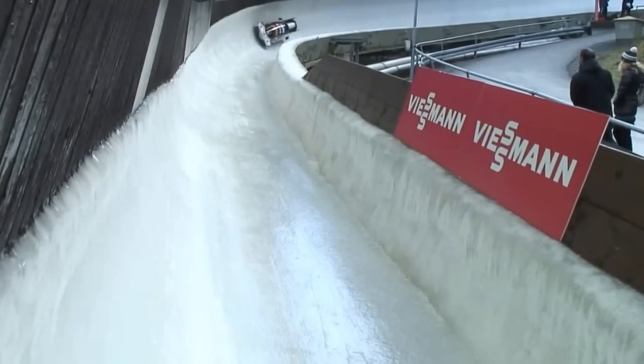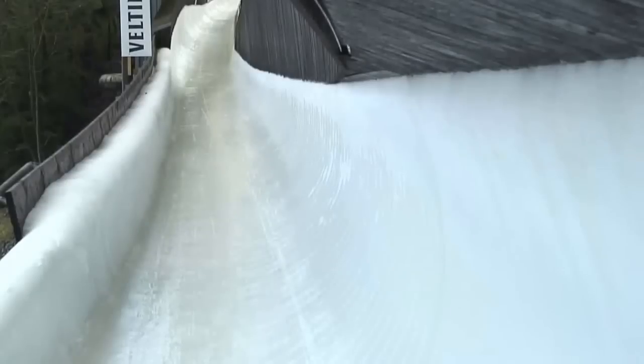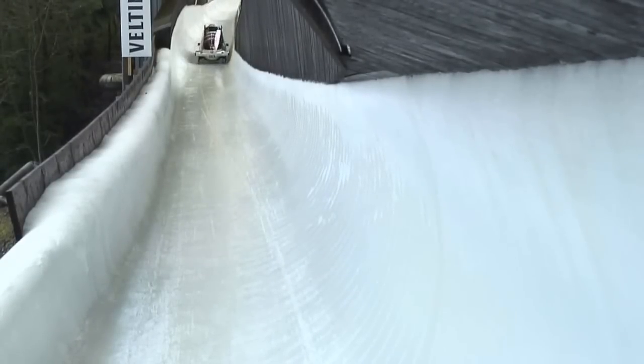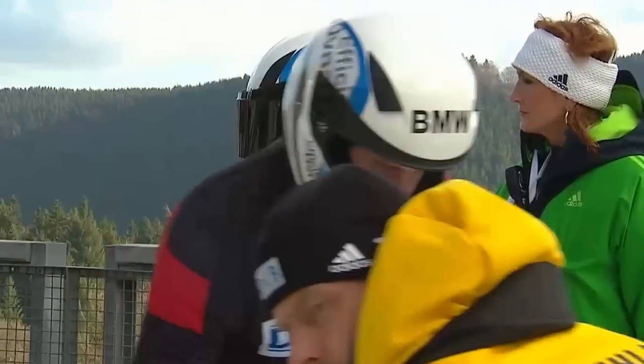Here's the exit of curve 9. Won't be the last person we see with a little air. In fact, that was pretty good. Here he made his mistake, though, on the exit of 9 into 10. Tries to creep over onto 10. Look at the skid. Now he's got to go into 10. It's really steered. Christoph Lange, and he knows that cost at least 10-15 hundredths of a second.